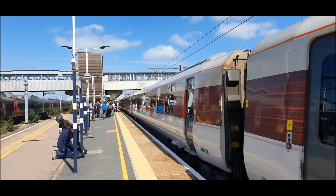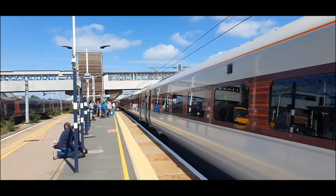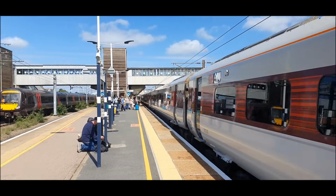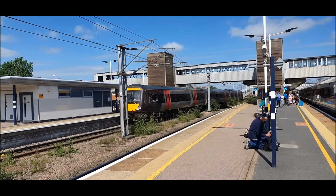Whilst I'd like to think that the tones are for the many spotters that have gathered upon the station, it was more so for the huge crowd of passengers gathering at the centre part of the platform. As now departing is 17637 with the 1116 cross country service to Cambridge.